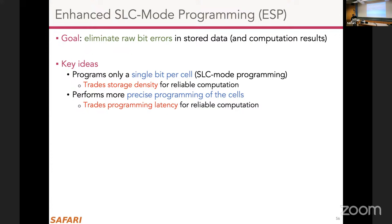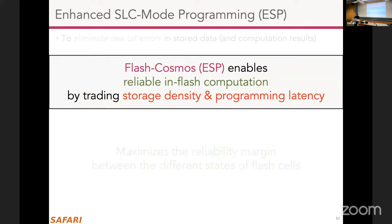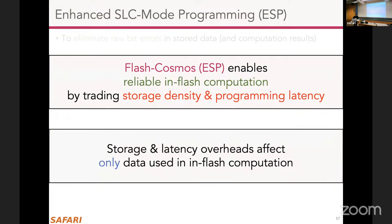So what we do is we perform more precise programming of the cells. And this means that we increase the reliability margin between the different states of the cells. And by doing that, we trade programming latency for more reliable computation. So ESP, or enhanced SLC mode programming, enables reliable in-flash computation by trading storage density and programming latency. And these overheads only affect the data that is used in the in-flash computation.